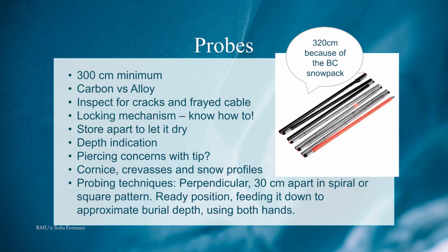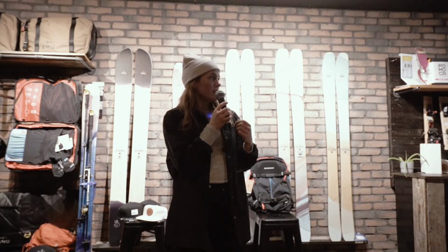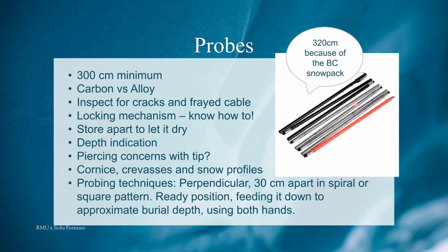You want to inspect it for cracks and frayed cable like we talked about. You want to make sure you know how the locking mechanism works. You want to store it apart so that it dries out. I've seen a lot of people trying to put their probe together when it's been kind of icy and it's just been staying in your backpack for a really long time because it's been wet and frozen. It doesn't work very well. And most of the probes are going to have a depth indication. And I would really try and get a probe that has a really obvious depth indication because it really helps you.